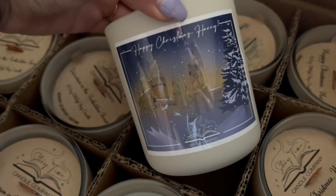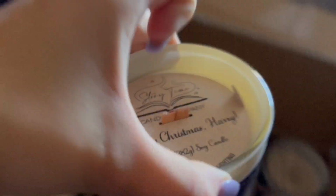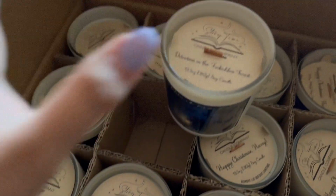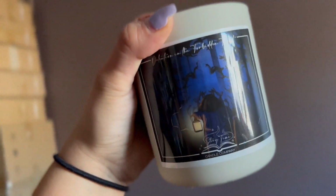Ooh. And since this one is the only Christmas candle I'm going to have out, it's called Happy Christmas, Harry. It's so beautiful. You can't even tell how gorgeous it is. But I'm going to bring 6 of those, and then since Harry Potter is super popular, and since Hagrid just died, rest in peace, I'm also going to be bringing 6 of the Detention in the Forbidden Forest as well.